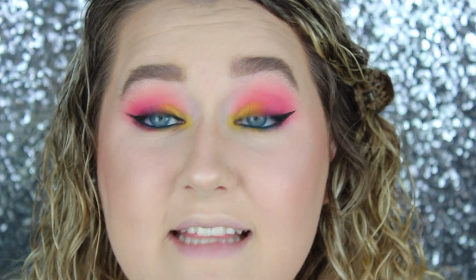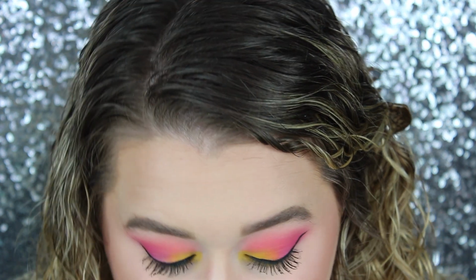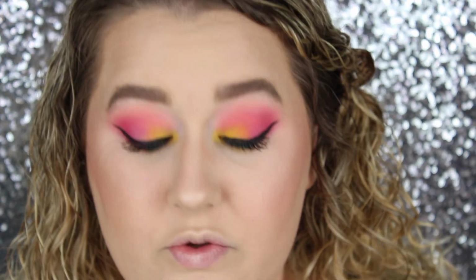So, looking at it, it's pretty much the exact same color, the same amount of pigment. There's no fallout on my face. The Aftershock palette has a little bit more kickback in the pan than the Huda Beauty, but pretty much this is a dupe color. So the next three shades I'm using are shimmers.